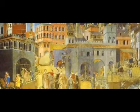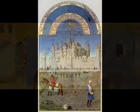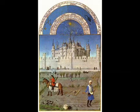The Republic of Siena in Italy paid the Lorenzetti brothers to decorate their town hall with frescoes showing the effects of good and bad government. Horses are seen as an integral part of the community. The private devotional book of the French Duc de Berry, done in the 15th century, shows feudal life with a Renaissance interest in nature and perspective. Horses were beginning to improve the farming methods.